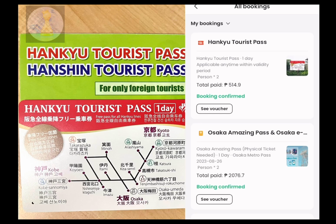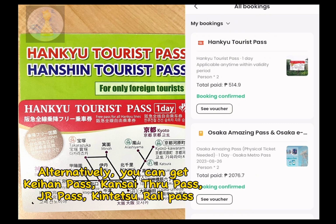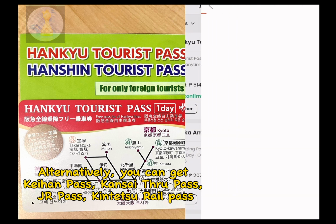Okay, so in Kyoto, the public transportation is operated by multiple companies who each have their own ticketing, stations, and train lines. It's quite confusing because you can use the JR Pass, the Kansai Through Pass, the Keihan Pass, or even the Kintetsu Mainline Pass. Actually, you can use a combination of these as well.